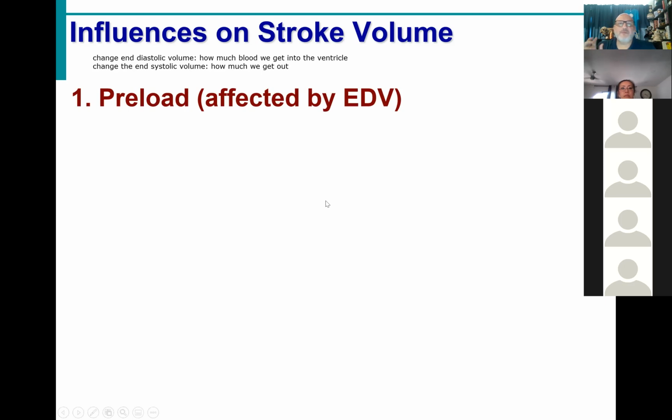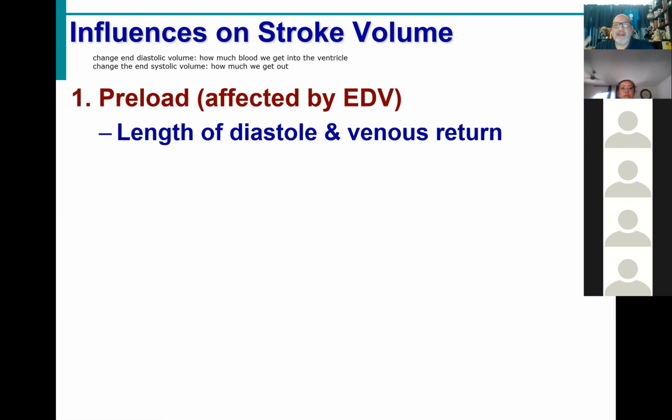And again, as was mentioned, that is the preload. Preload is how much blood we can get in. And there are two main ways we can do that. One is we can delay the contraction of the ventricle. If we can delay contraction of the ventricle, then our AV valve stays open longer. And if it stays open longer, we can get more blood in it.